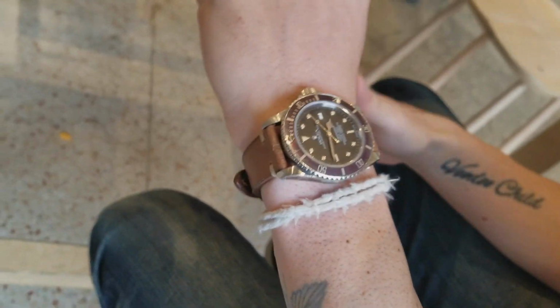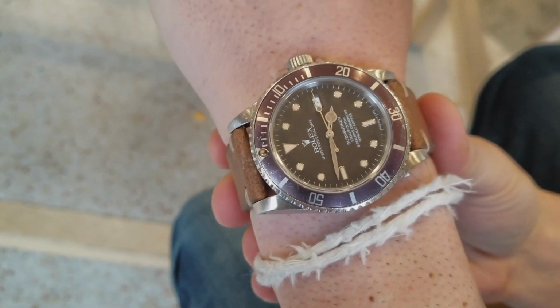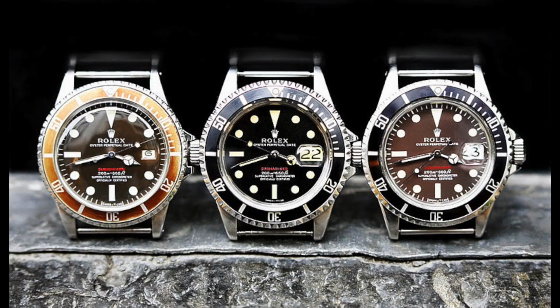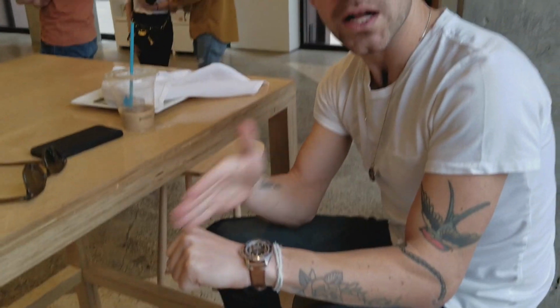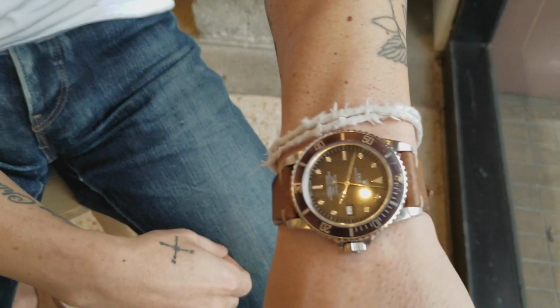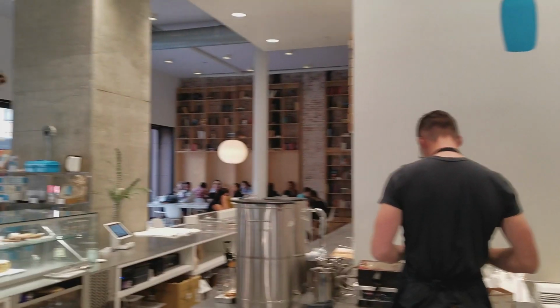The reference number on this, and in the vintage world we always do things by reference because we get into the crazy specifics, is a 16800. This is the model that directly follows the Rolex reference 1680, and the 1680 was the first Rolex Submariner to incorporate a date complication. So this is the follow-up to that very successful model. This is kind of a cool and special piece, and it's definitely got some vibe and coolness going on in there.